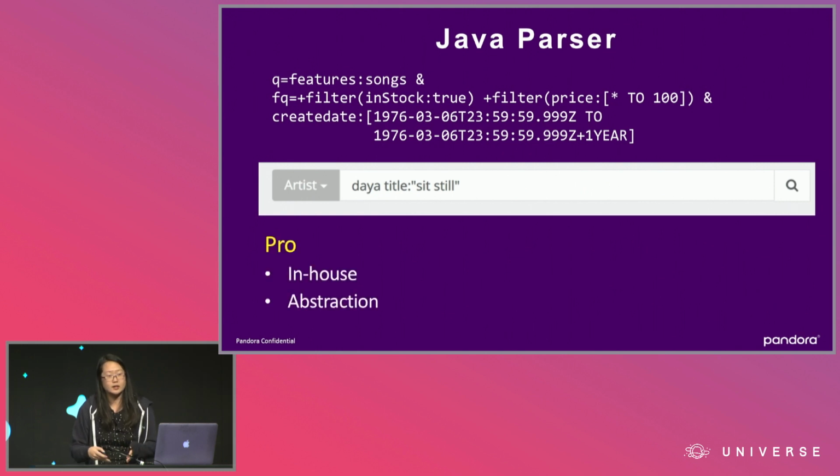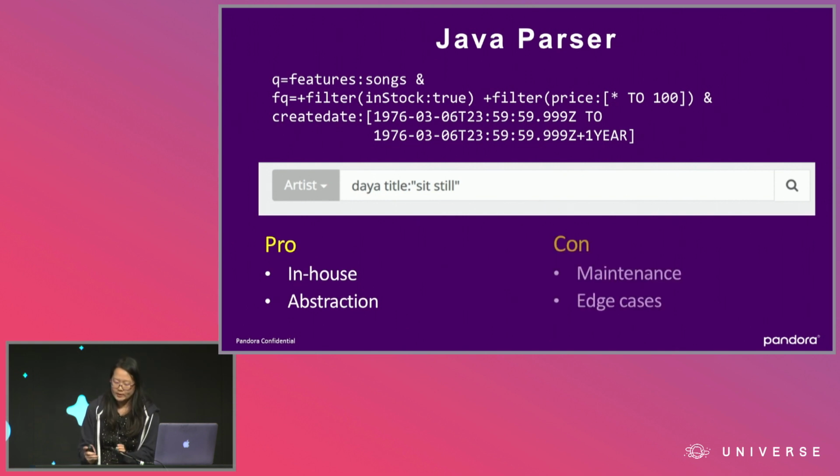So we know that we're designing specifically for our curators, as well as it gives them a level of abstraction so that they don't have to learn about how to make a Solr query. What has caused some problems is that because we built it ourselves, we do have to maintain it. And so it's very interesting to have our curators actually be our testers in this case, because it's very interesting what they can do with the syntax and how they interpret how that syntax should react.